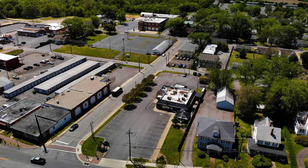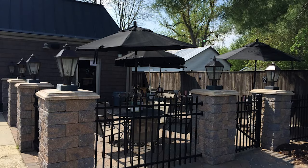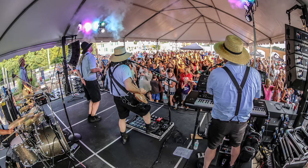We have an outside patio, which is open in the summer months. We have umbrellas. We also use it in the winter. We put a tent over it for more seating. It seats about 40 people. We have live music. We have different kinds of specials every night. Our biggest attraction is our wing night, which we have every Monday night. It is 50 cent wings, bone in or boneless.